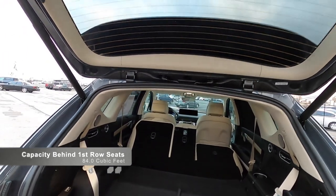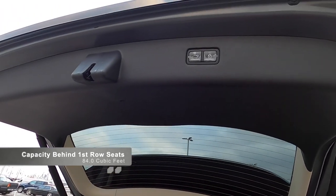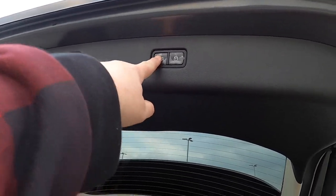All right. And to close the lift gate, just press this button in the trim panel.